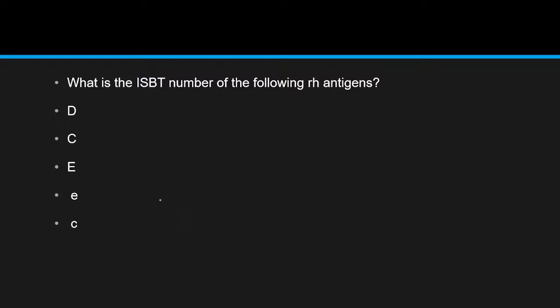Now, what are the ISBT numbers for the following antigens? Gosh, pinahirapan na naman kami ni sir. All right, so always start with RH antigens. They always start with the first three numbers. The first three numbers is 004, and it will apply for the first one. Now, how would I know if it's RHD antigen?